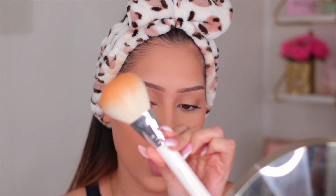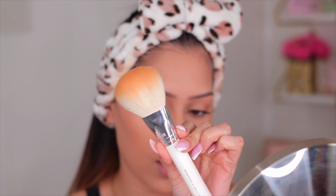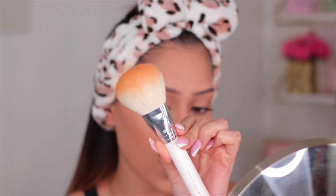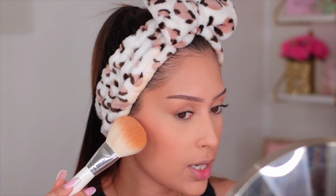The formula is so nice and smooth. So I'm going to go ahead and take just a little bit of this, and I'm applying my bronzer with the Morphe and Jaclyn Hill brush in JH02. I get a lot of questions about this brush. This is what it looks like right here. It's a really nice fluffy brush, which is amazing because it applies the bronzer for you and it blends it at the same time.